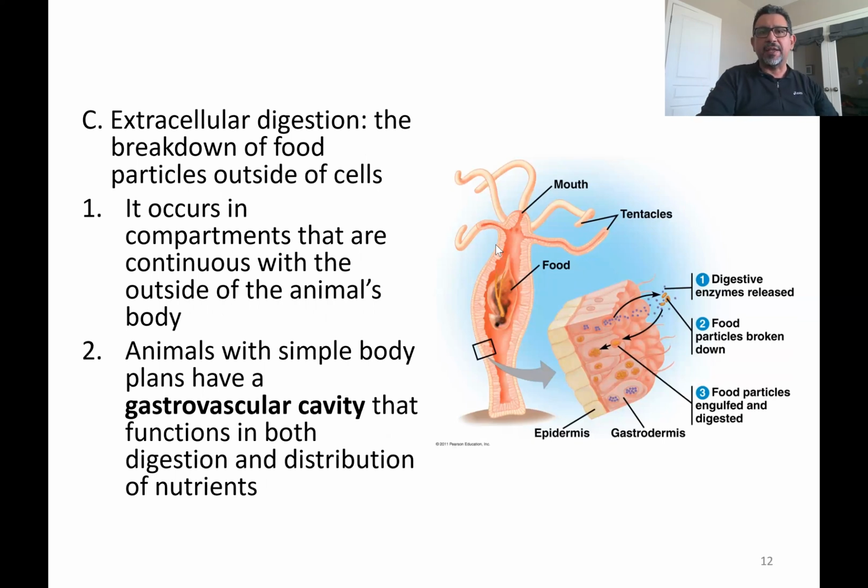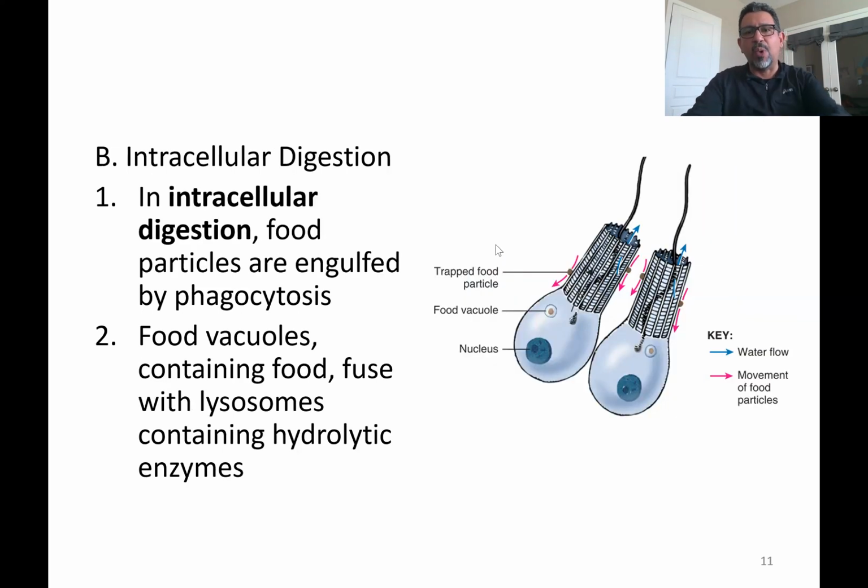Next, we studied the simplest eumetazoans. The simplest eumetazoans, animals with true tissues, are things like cnidarians and the ctenophores, the comb jellies, and these animals are going to conduct extracellular digestion. Let me go back one slide again and tell you what sponges do, because the digestion is inside of cells.